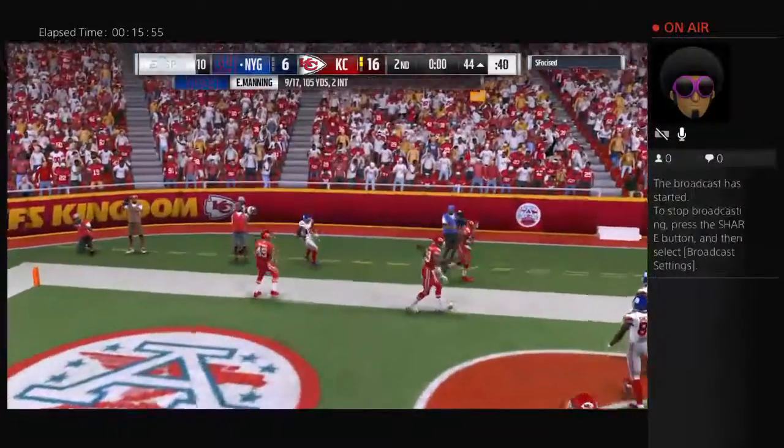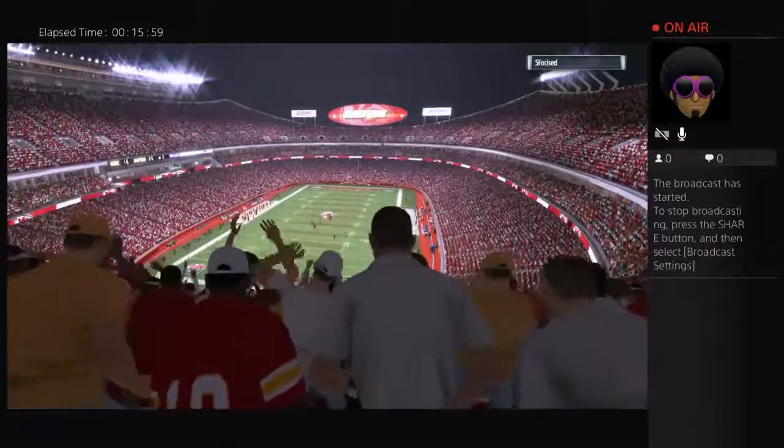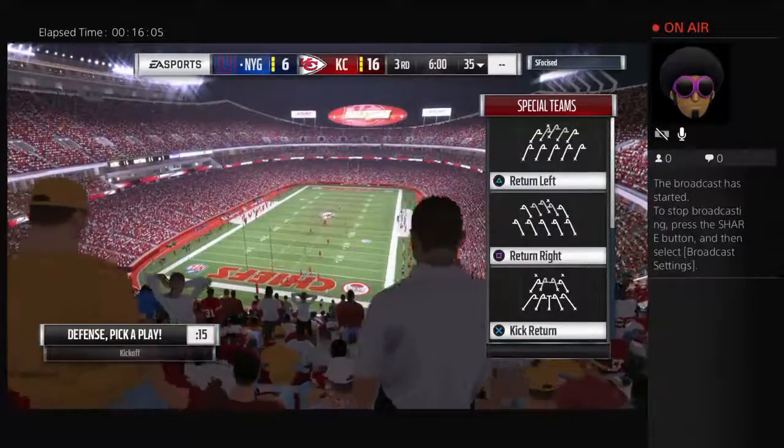And unable to connect on the long pass. It falls down incomplete. That's it for the first half. 2 more quarters to go. We'll have plenty more to see after the break.